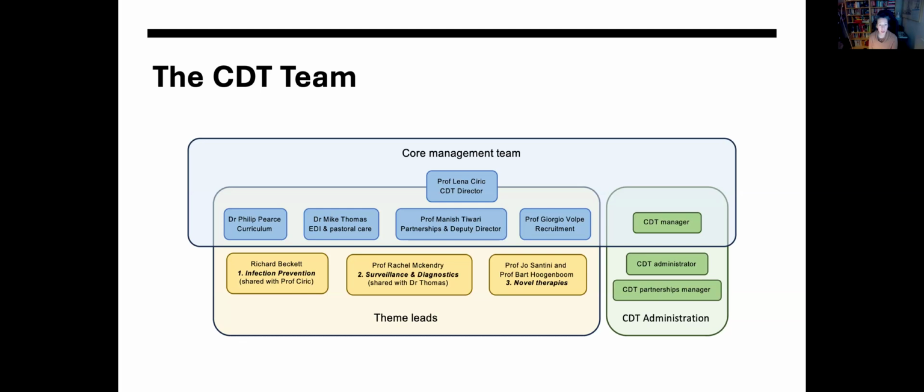We have Professor Manish Tiwari, who is in charge of partnerships. So this is all of the partnerships that we have with industry, government and healthcare. He's also the CDT Deputy Director. And then Professor Giorgio Volpe, who is in charge of recruitment, who has put in motion all of the things that we are going through at the moment.